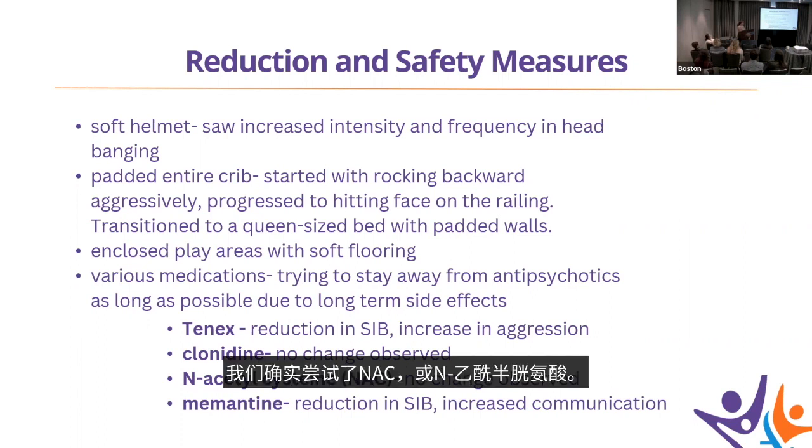We did try NAC, or N-acetylcysteine. We didn't observe any change in her behavior with that, although the NAC that we were trying came in a capsule that we had to bust open and mix with her food, and it smells horrible and it tastes terrible and it was disgusting. It was the worst 2 weeks of her poor little life.